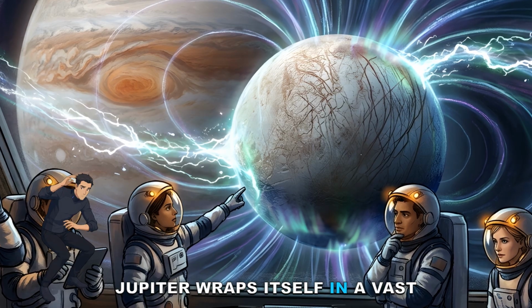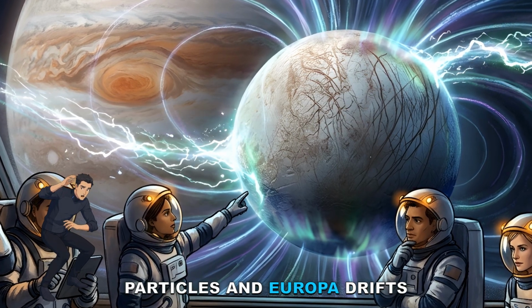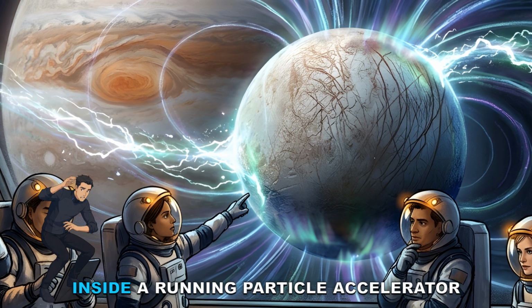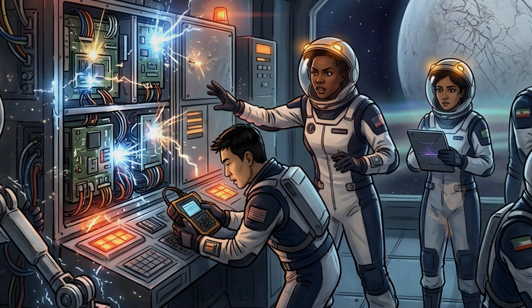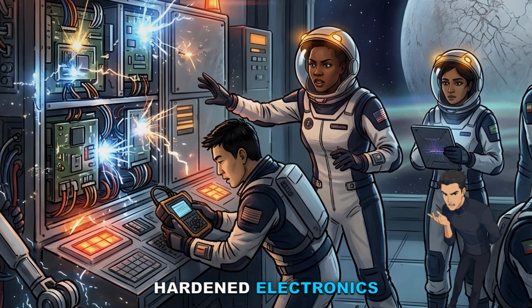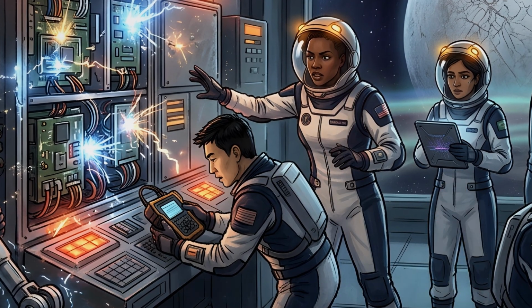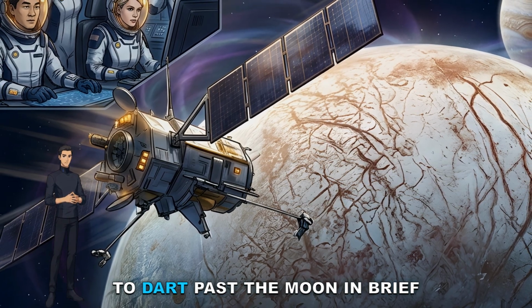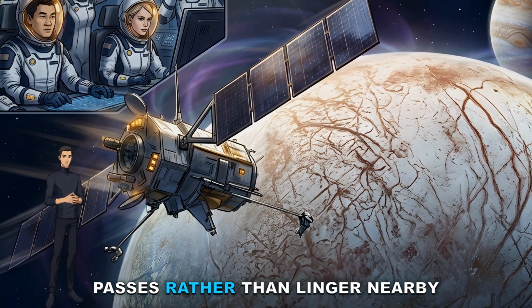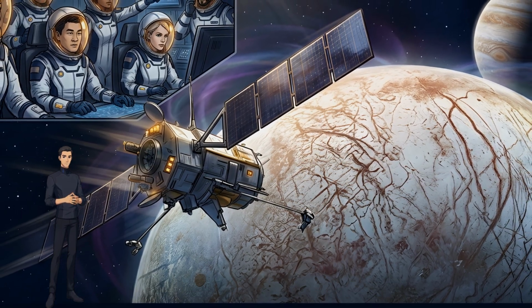Jupiter wraps itself in a vast magnetic field packed with high-energy particles, and Europa drifts through that field like a target inside a running particle accelerator. The bombardment is so constant that even robotic spacecraft need hardened electronics and heavy shielding just to survive a flyby, let alone a landing. NASA built Europa Clipper to dart past the moon in brief passes rather than linger nearby, partly just to limit how much radiation it soaks up.